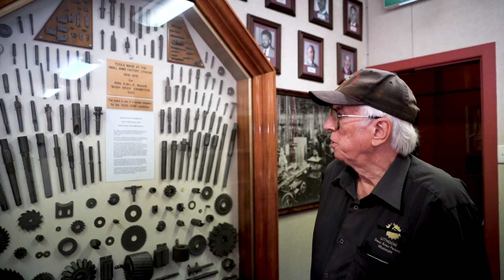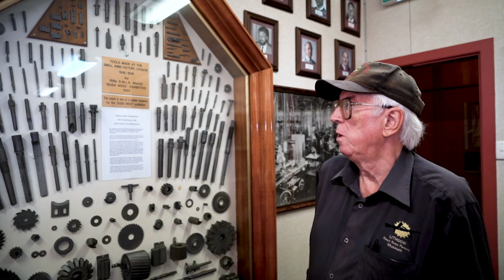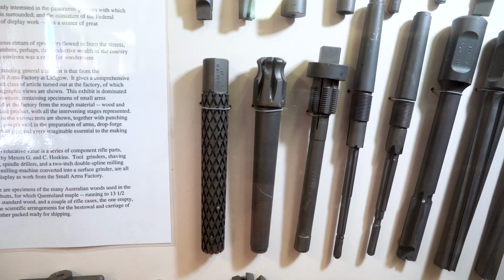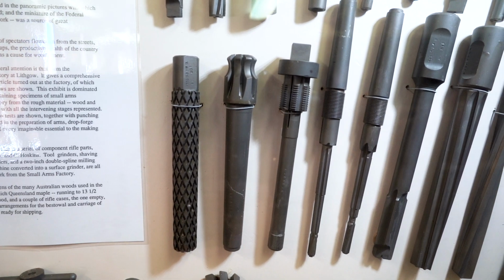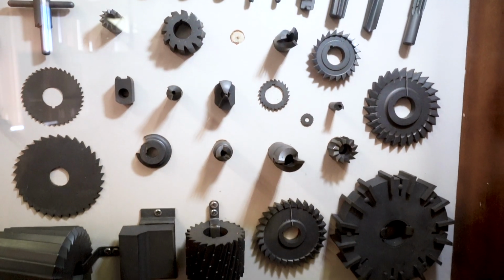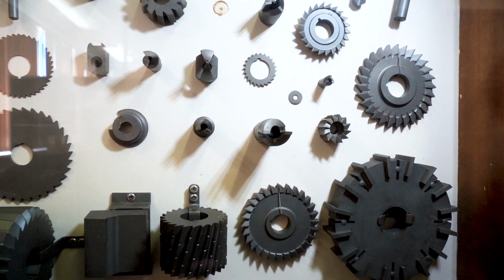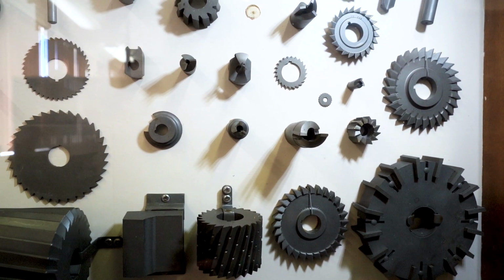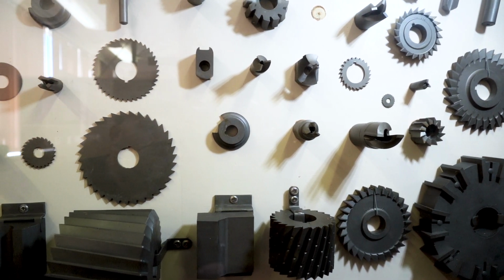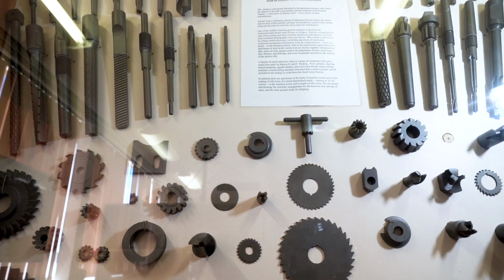So looking at a board of tooling that was manufactured for making 303s, made at the factory in 1918. When the factory started, all the tools were supplied by the contractor, Pratt & Whitney. It took about 6 years for the tool makers in the factory to gain the skill to make all their own. That's all tooling to make SMLE rifles. Yep, that was the original purpose.